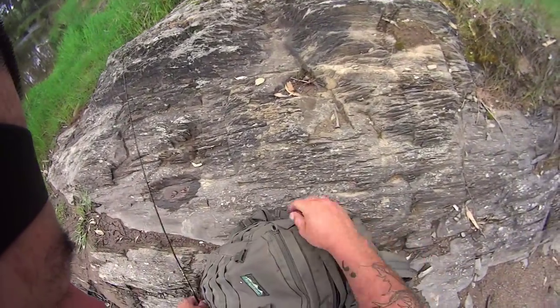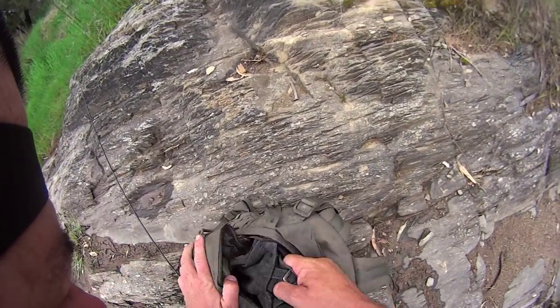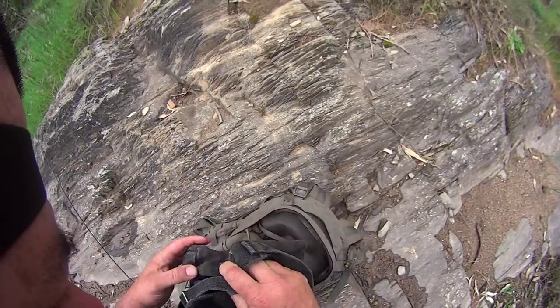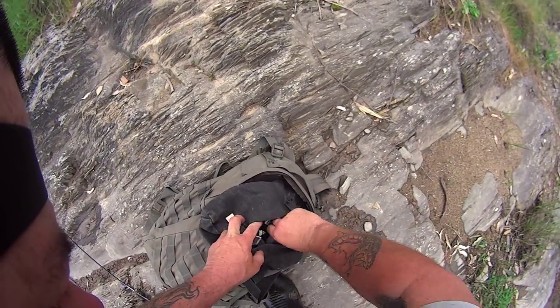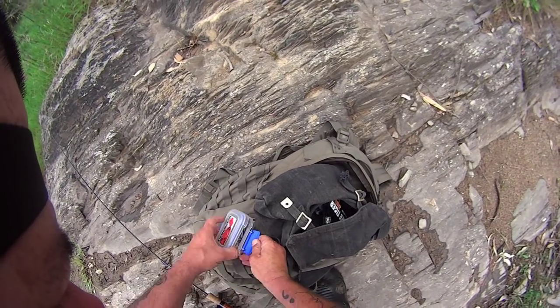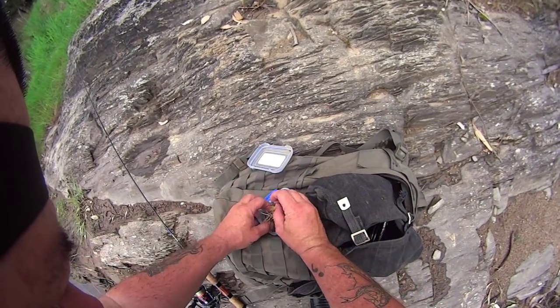Righto, folks, I think it's time to change. I've caught two on the froglet and I've lost another one. And I've had a few other follows, but the water's just getting dirtier and dirtier and dirtier as I stand here. Well, these are a known fish taker.